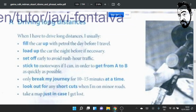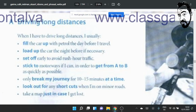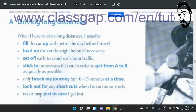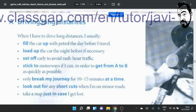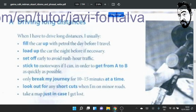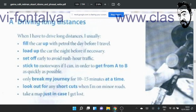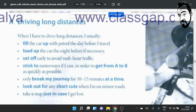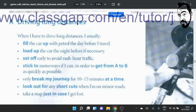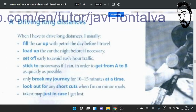I'm going to read this and then I'll explain all the words to you, okay? Driving long distances. When I have to drive long distances, I usually fill the car up with petrol the day before I travel, load up the car the night before if necessary, set off early to avoid rush hour traffic, stick to motorways if I can in order to get from A to B as quickly as possible, only break my journey for 10-15 minutes at a time, look out for any shortcuts when I'm on minor roads, take a map just in case I get lost.